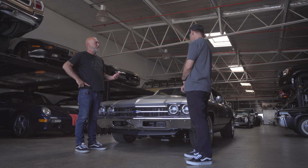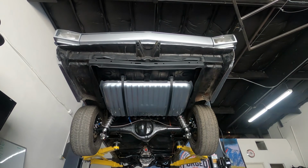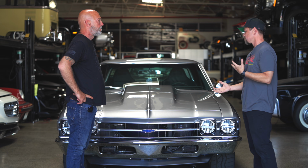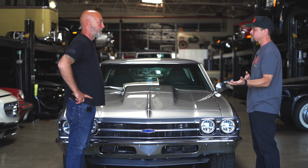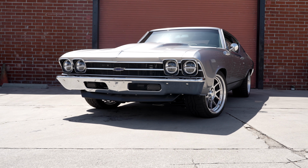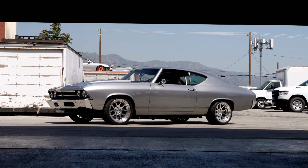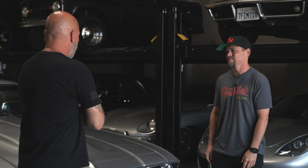So I've got to imagine prior to working at RESTOMODS, you've spent time in shops. Yeah, always in a shop environment building customer cars, and you don't always get to make the car exactly what you want. You're building a car for a customer. Of course. In this instance, we're building a car to give away. So I get to pick all the best of the best, work with some of the best partners in the industry, and bring a really cool car to somebody. So it's exciting. It's awesome. Dream job. Very cool, man.